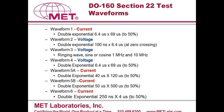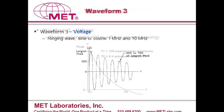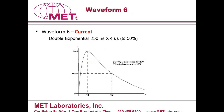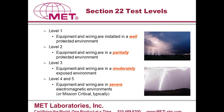This is how the waveform 1, the current waveform, will look like. Waveform 2, 3, waveform 4, and waveform 5A and B, which are the current waveforms. Waveform 6.